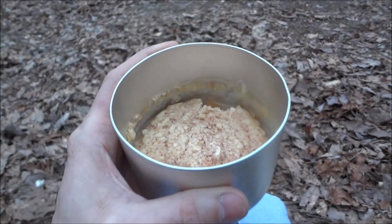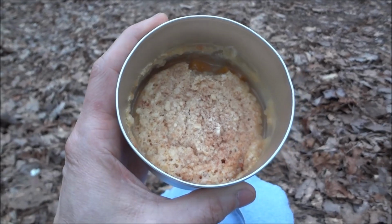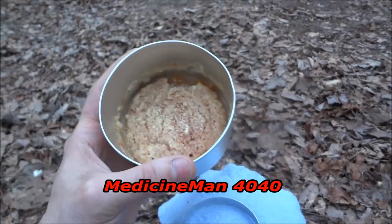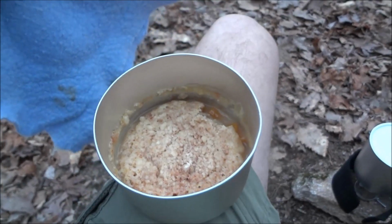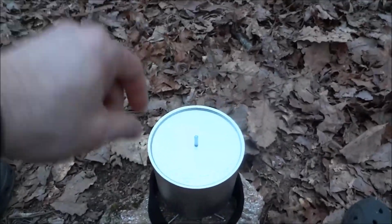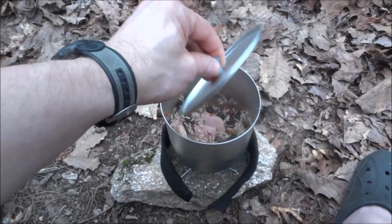So there is Trail Peach Cobbler. This recipe I got from Medicine Man 440. Appreciate that. Every time I eat it, I think about you. I really appreciate the recipe on that. I kind of revised it. He used biscuit mix, but I used cake mix. But the idea came from him.